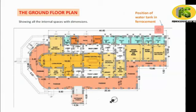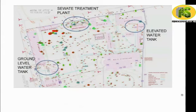And there you see, that's the plan of the bungalow with the position of the water tank in ferrocement shown on the right-hand top corner. Next. That's a detailed kind of site plan showing all the trees and all the service lines and things like that, and the exact location and size and position of these three tanks. Next.